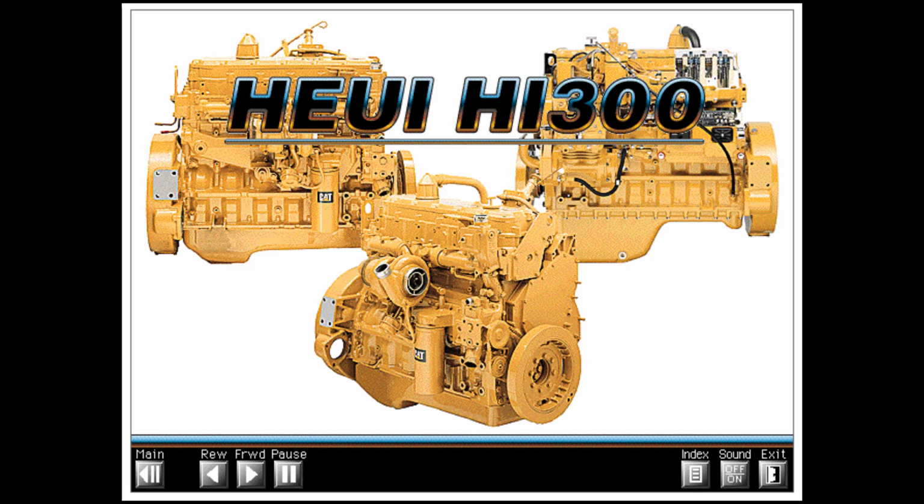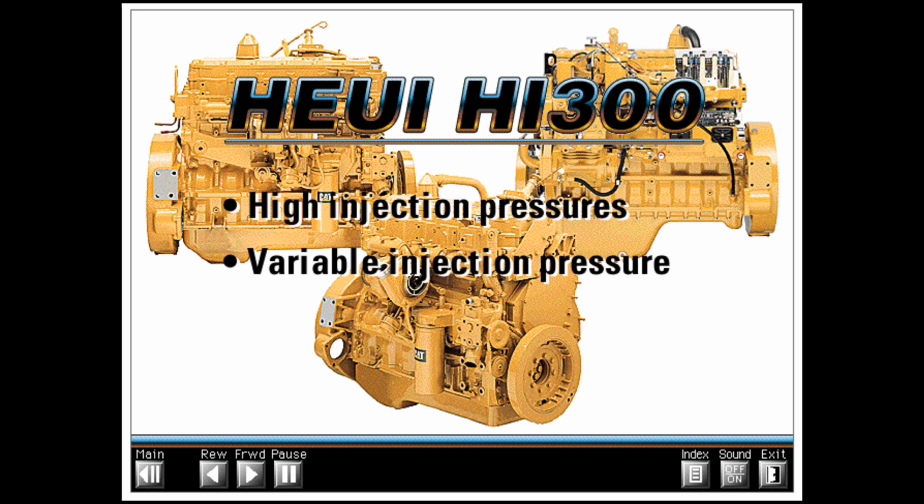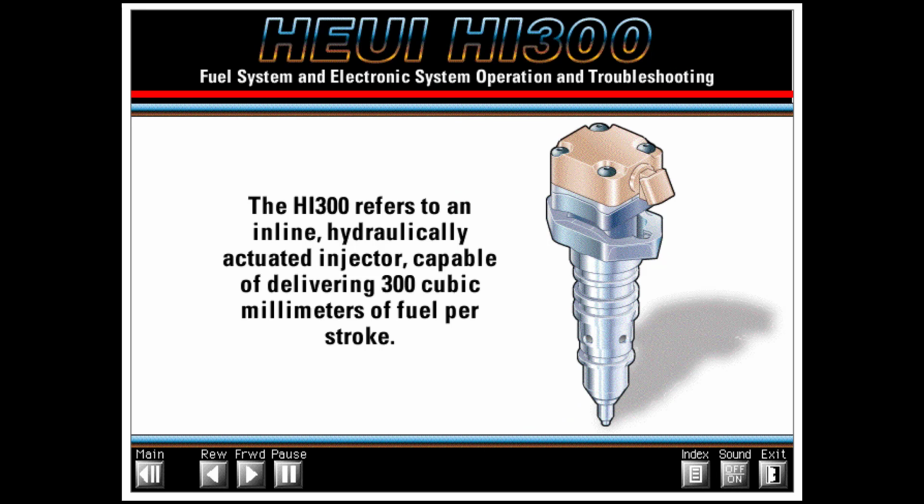The HEUI fuel system has been used on the 3126 engine family since its introduction in 1995. The HEUI system provides high injection pressures, variable injection pressure at any engine speed, and full authority electronic control for optimal engine performance, fuel economy, and exhaust emissions. The HI300 refers to an inline, hydraulically actuated injector capable of delivering 300 cubic millimeters of fuel per stroke.